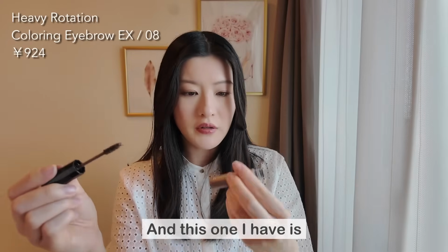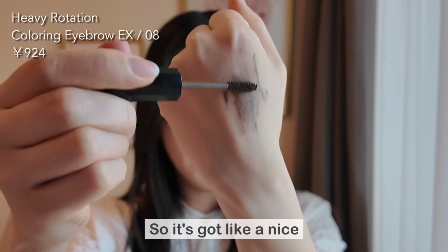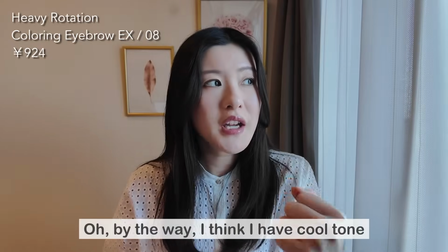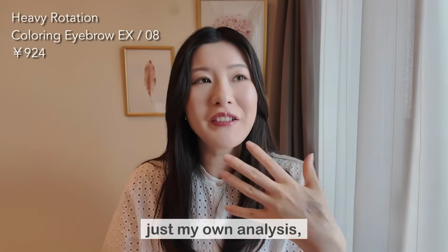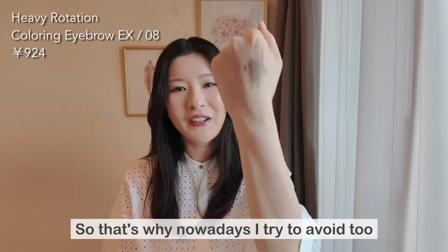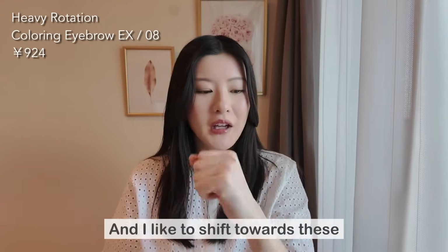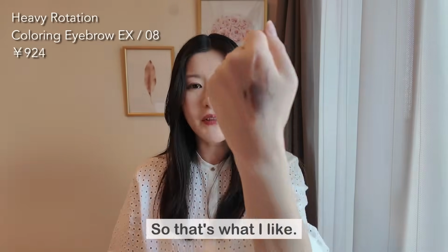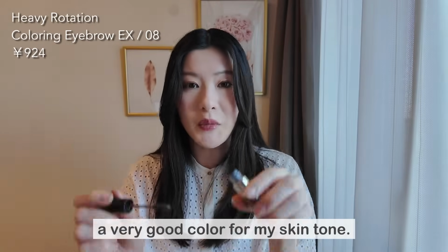And this one I have is the color, what is it? 08 Ash Gray. So it's got a nice grayish color. Grayish beige. Oh, by the way, I think I have cool tone. And based on just my own analysis, I am summer. Something summer. So that's why nowadays I try to avoid too much yellowness in my makeup. And I like to shift towards these gray, muted colors. So that's what I like. And this one, the number 8, has a very good color for my skin tone.